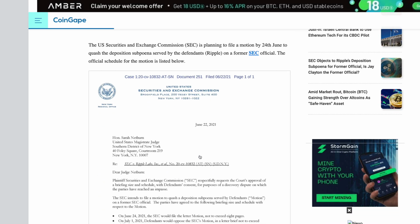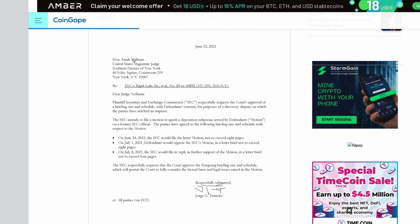The U.S. Securities and Exchange Commission is planning to file a motion by June 24th to quash the deposition subpoena served by Ripple on a former SEC official. Now, this has to be served by tomorrow. The official schedule for the motion is listed below, and you guys have a copy of that if you want to read it.